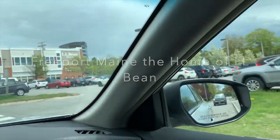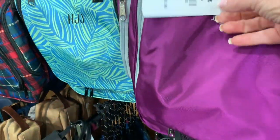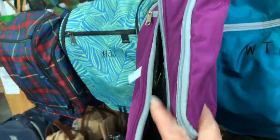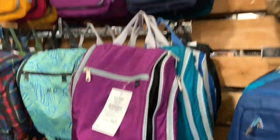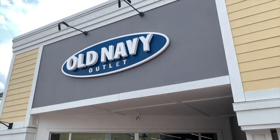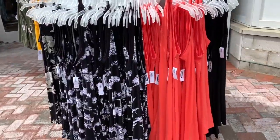And the first store we went into was the actual L.L. Bean outlet. They always have fabulous sales at the outlet. We always go here first, and then we make our way into the other stores. I went into Francesca's, and then I went into the Old Navy store where I did a little bit of damage. I bought some outfits in Old Navy.